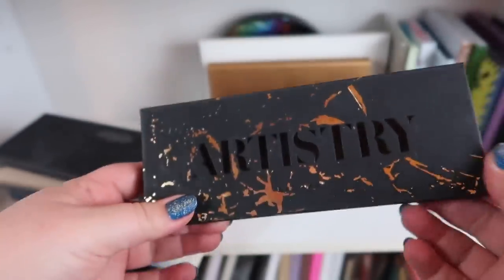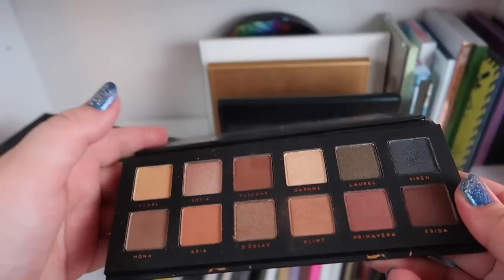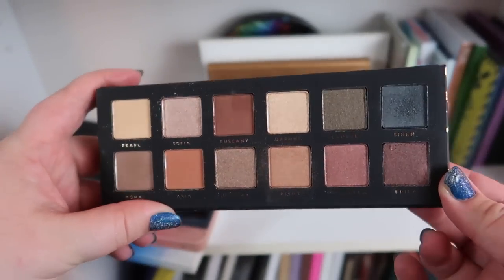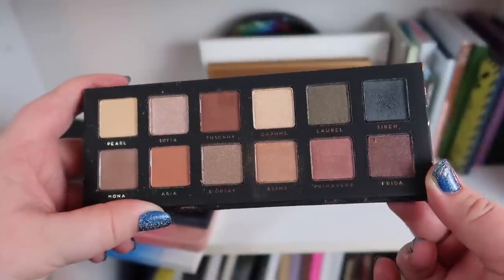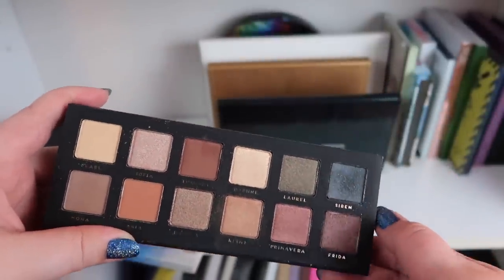To be honest, I think this is one I'm ready to let go of. This is from Bad Habit, which is a brand that doesn't really exist anymore. And this is the Artistry palette, which was to dupe, I believe, the ABH and Mario palette. Like, am I using this? No. Is anyone looking for dupes of this palette now? No. So I'm gonna declutter this one.